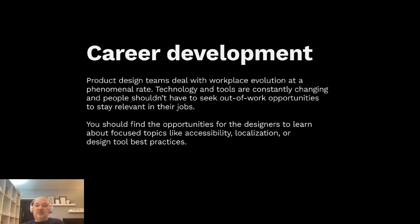And what you really need to think about, and you should find opportunities for designers to learn about, are topics like accessibility. It's currently the biggest topic, how to make a design that's really accessible for everybody. Also localization and tool design best practices: how to work, where to work, which tool to use, how to work faster with some tools, and that kind of stuff.